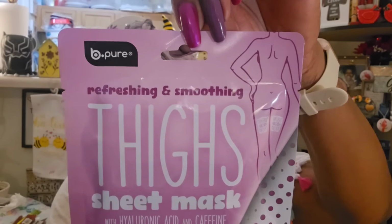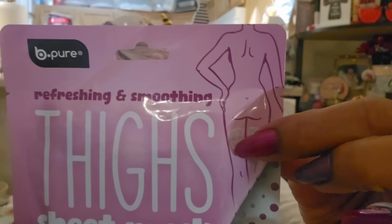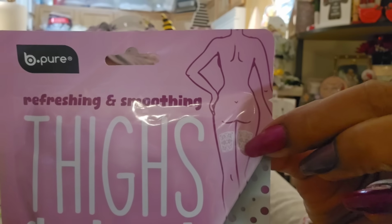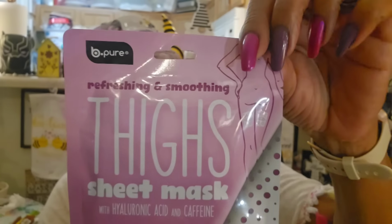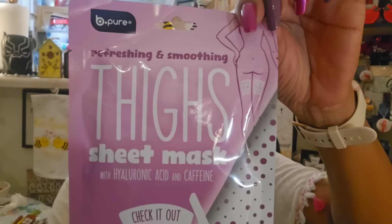I thought it was by Nupur at first, but it's by Be Pure, and you can see where she's putting the sheet mask on the back of her thighs. So yeah, it's a mask for your thighs. I was like, hello, why do we need a mask for our thighs? I don't know, but it tells you how to use it.